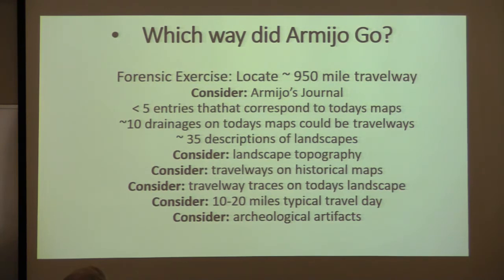Which way did Armijo go? It's a forensic exercise that covers about 950 miles. We have several things we can consider. We can consider his journal. We can consider the landscape topography. We can consider travel ways on historical maps. We can consider that generally he could travel 10 to 20 miles a day. And we can consider archaeological artifacts, which Diana will talk about.